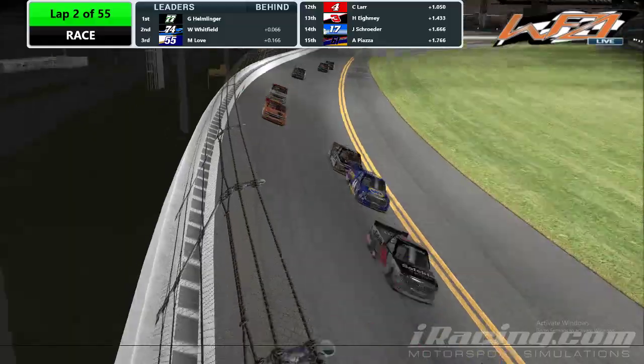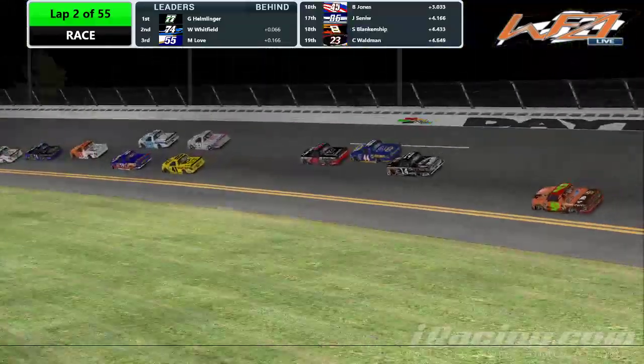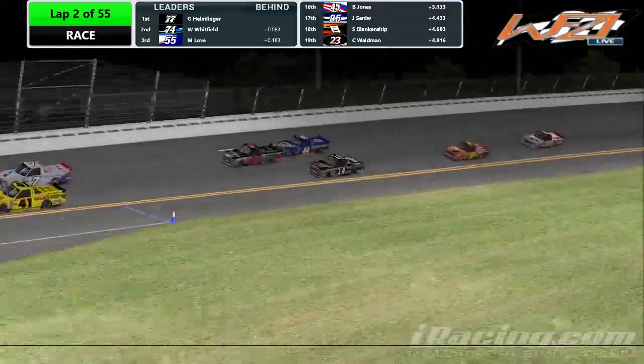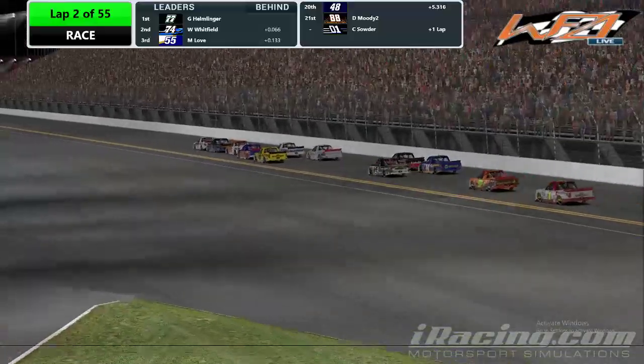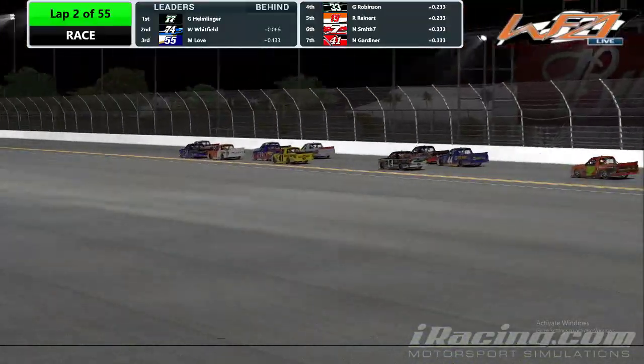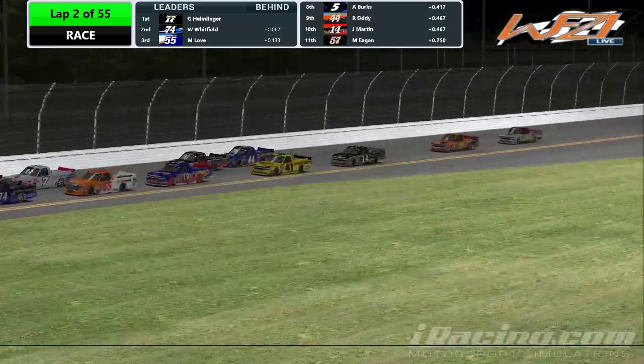Yeah, it looks like everybody right now is kind of just riding around, finding who they want to draft with, and nobody's really pushing it, so it's good to see the patience here at the start of this race. That's for sure. That's going to be a big thing tonight, is just being calm and driving it smooth. You can see a little bit of squirreliness on this inside line.